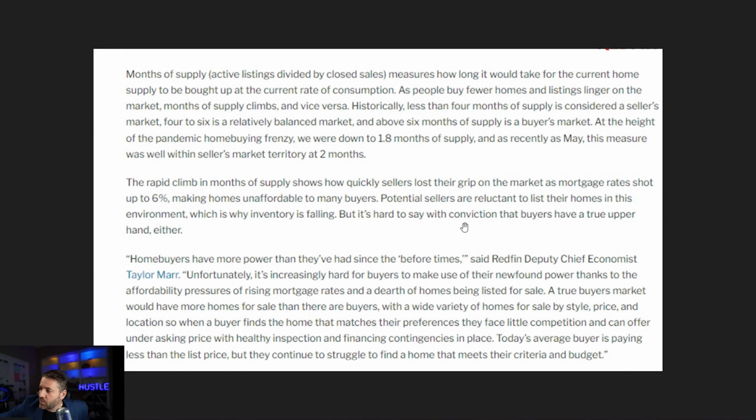But it's hard to say with conviction that buyers have the upper hand either. And here's the thing, inventory is not necessarily falling because sellers are reluctant. It's falling because it always falls this time of year. But it is what it is. Let's continue. Home buyers have more power than they've had since the before times. Unfortunately, it's increasingly hard for buyers to make use of their newfound power thanks to the affordability pressures of rising mortgage rates and the dearth of homes being listed for sale.